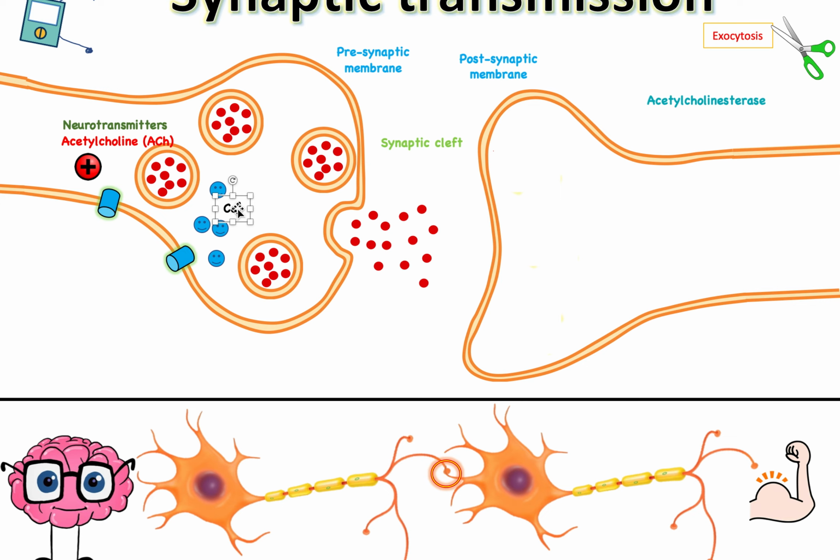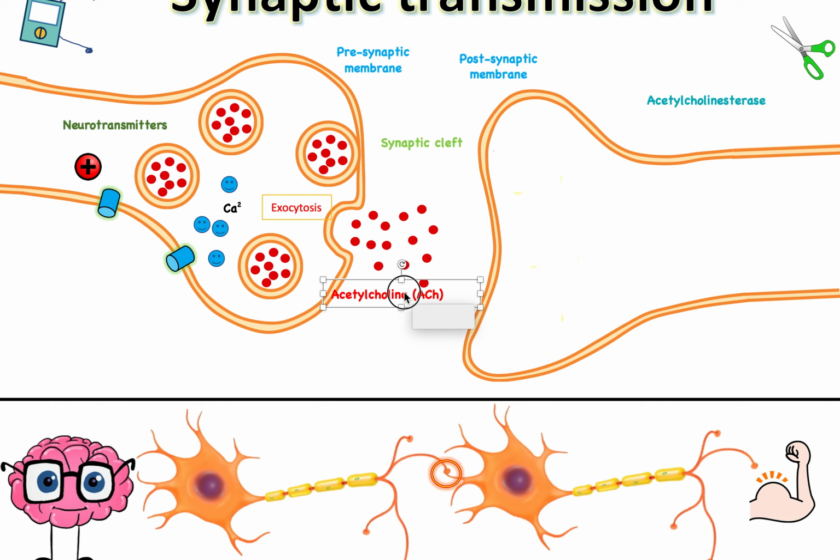What's the purpose of that? Normally these vesicles that have these neurotransmitters in them can't do anything. They need calcium to work. So when calcium comes in, it drags them towards this presynaptic membrane. Eventually, in the presence of calcium, these vesicles can come to this membrane and fuse. And when they fuse, they can do exocytosis. Exocytosis is the process by which a vesicle can release its contents outside through the membrane. So it fuses with the membrane to release its contents. And we know these contents are a neurotransmitter, specifically acetylcholine.